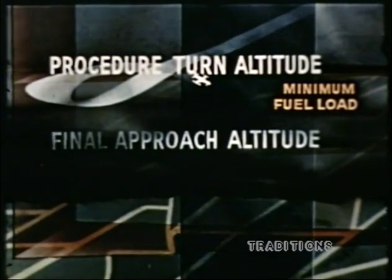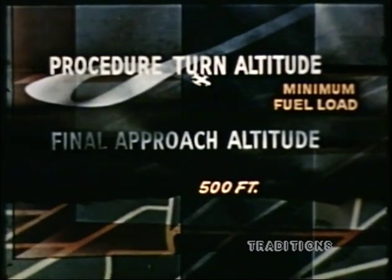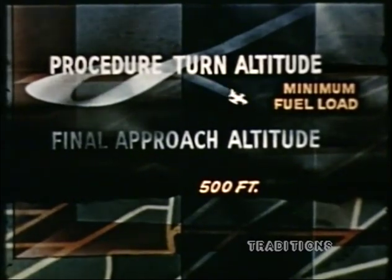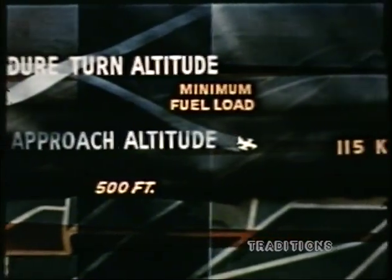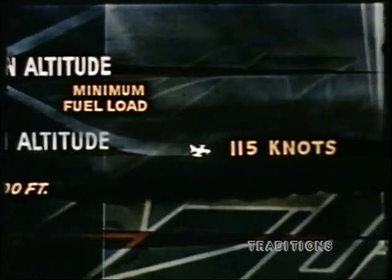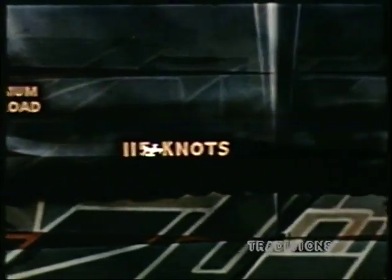In case you have an emergency and must make an approach when the ceilings are below minimums, 500 feet, upon completion of the procedure turn, the configuration is set as for GCA final. Start a descent of 500 feet per minute until the final approach altitude and final approach airspeed is reached. Maintain this until over the station.